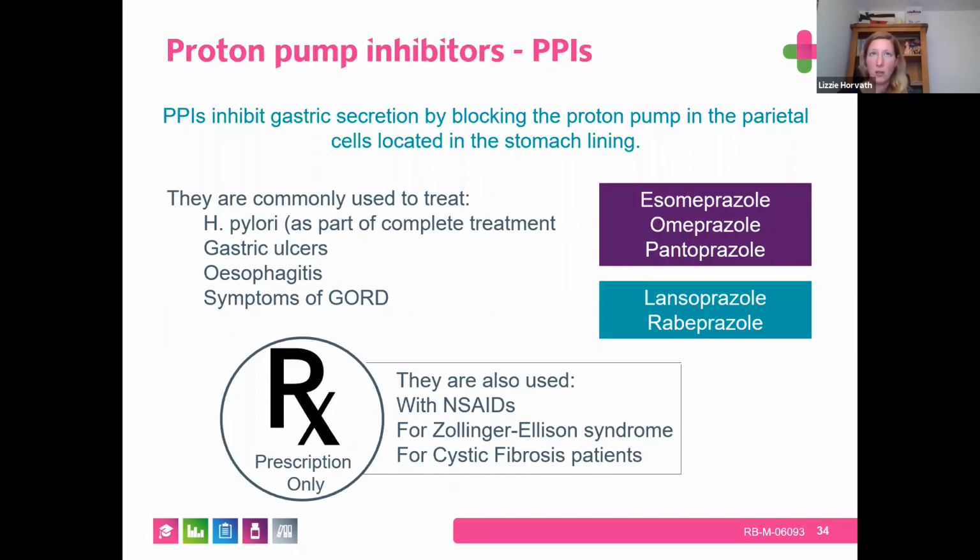Proton pump inhibitors or PPIs, so these inhibit the gastric secretion of hydrochloric acid, and they do this by blocking the proton pump in the parietal cells. And I've got a bit of a diagram on the next slide on this. They are used for all sorts of different conditions related to excess acid production in the stomach. Most commonly, it's used as part of a complete treatment in H. pylori management, used in gastric ulcers or GORD that I mentioned before, gastroesophageal reflux disease. But then some of them are used for very specific conditions, for example, for patients with cystic fibrosis.